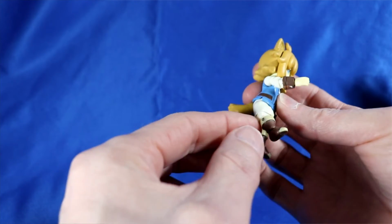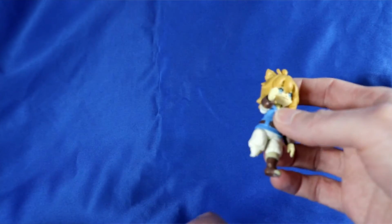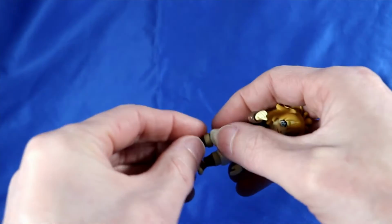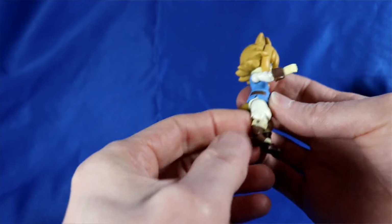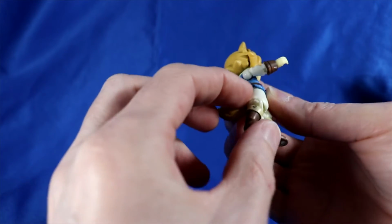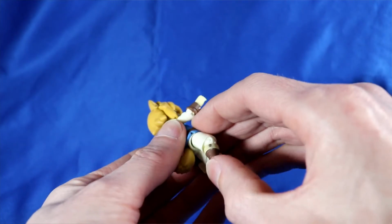Oh, hello. There we go. Tiny bit more. Very limited range on the hips there. The knees are about the same as well because of the way they're sculpted with these puffy pants. So that is about the best kind of step you can get.